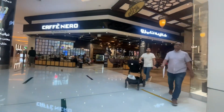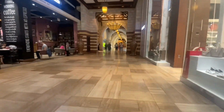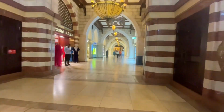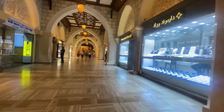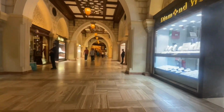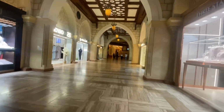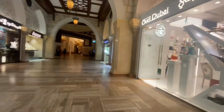The second most interesting thing here is the souk, or in English would be the market. The interior here is completely different from the rest of the mall. It looks like a classical Arabian market in the olden days. But of course, the stores here are all modern.